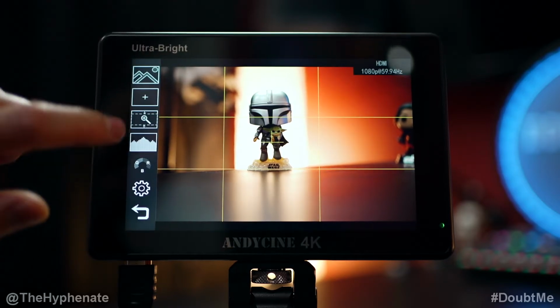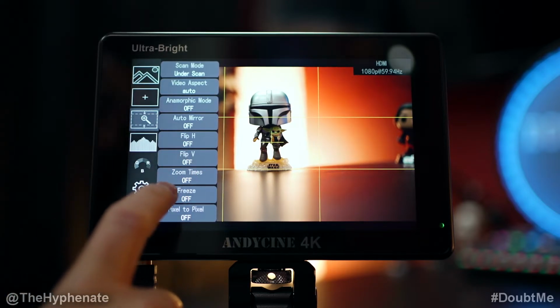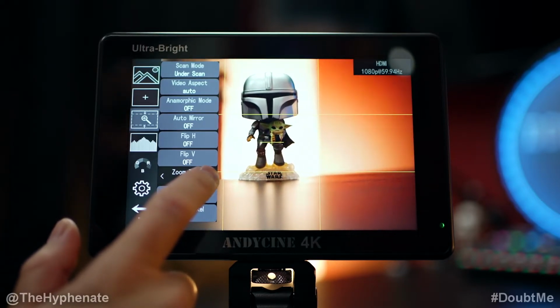All right, now let's go back into the menu. Now underneath the flip options, you also have zoom times. And here you can actually zoom in if you needed to really dial in to see if something was in focus or not.